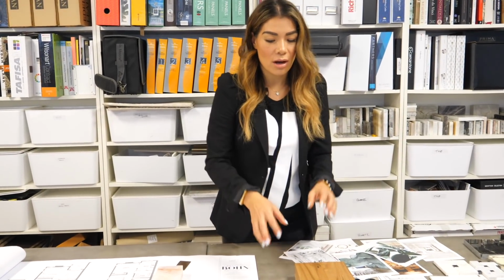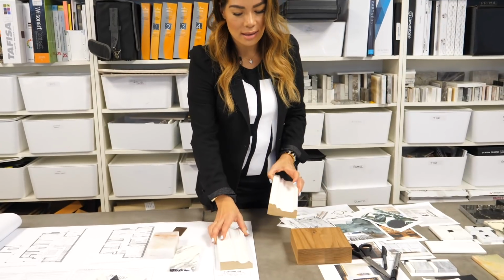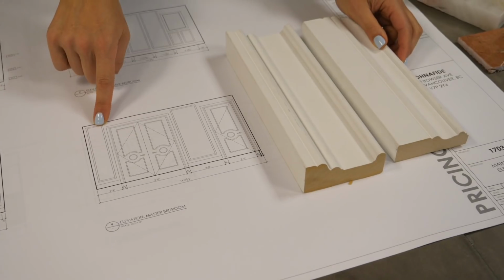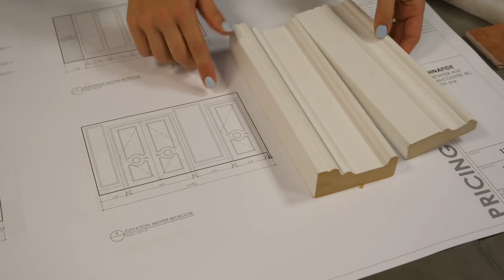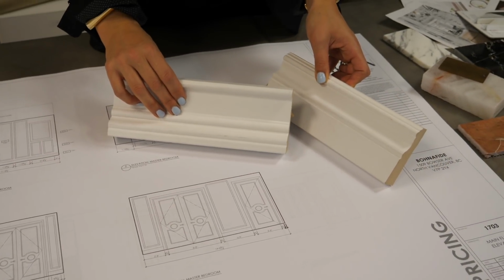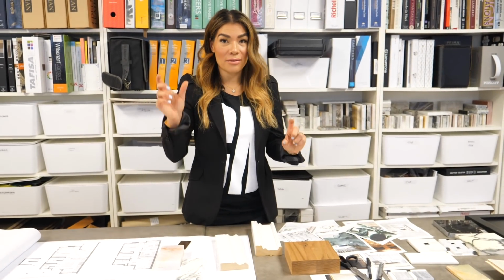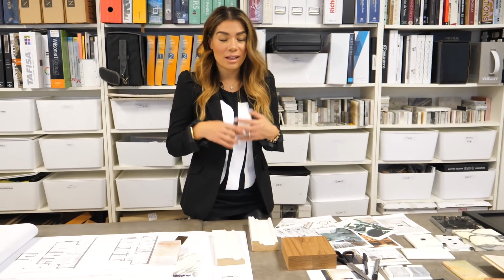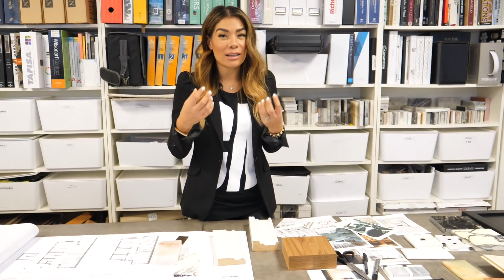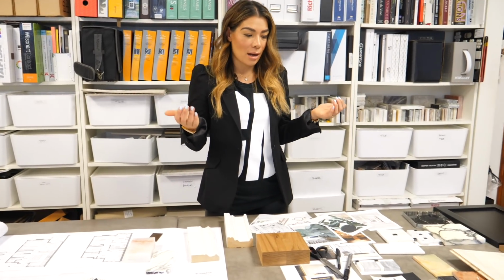And to really finish it off, I've decided I'm going to use some big casings. So big casings around the door. I'm going to use a really big heavy baseboard with lots of detailing. That's going to make the townhouse feel just really expensive and take it from a basic developer townhouse up to that next level. I always advise that if you can splurge on moldings, don't go for that flat baseboard and that flat stock casing, because that's the cheapest that you can go. And without that extra little bit of detail, it can look really plain. So I just want to really kick it up a notch.